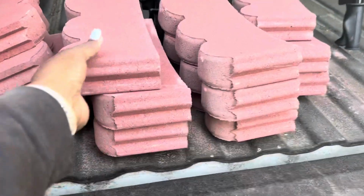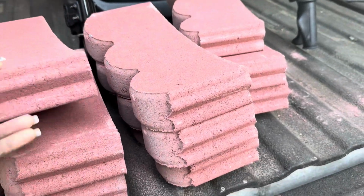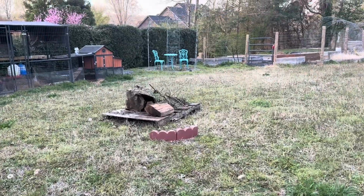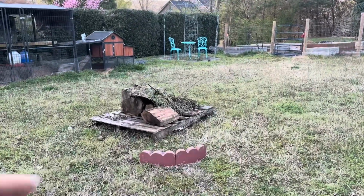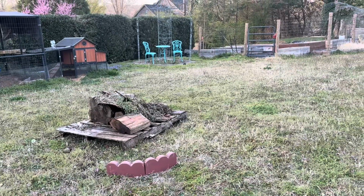So these are the bricks that I got. They have like a little curve in them. So this is about where the fire pit was when we bought this house. So I'm gonna try to do it in the same spot.